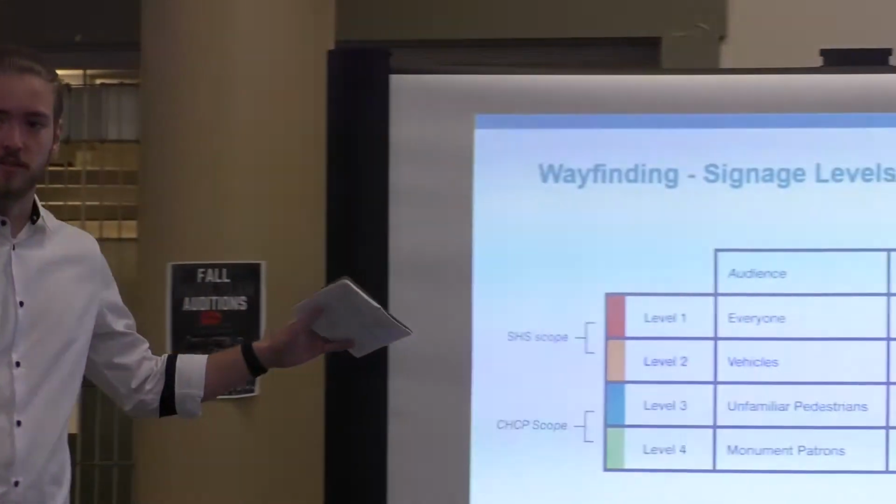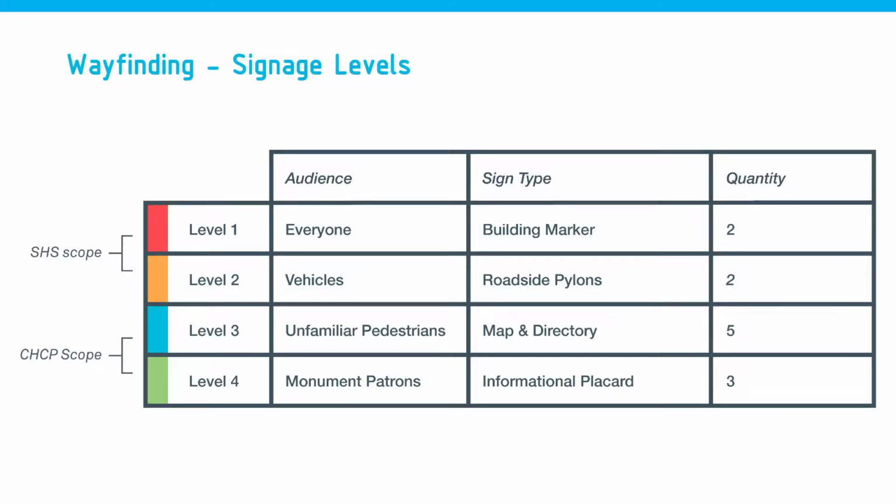Hello everyone, I am Jack Dombrowski. I'm a graphic designer at SMMA, and I'm going to talk to you a little bit about wayfinding throughout the site. We've split up the different kinds of signs as 4 separate levels, level 1 being just general building markers. That's our largest sign. That's going to be like Central Hill Library, Central Hill High School. Most of those are already included within high school scope. Level 2 for vehicles, these are roadside pylons marking entrances for vehicles, delineating what you can access from those entry points. Both of those, mostly level 1 and level 2, are both included in the high school scope.